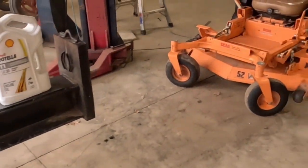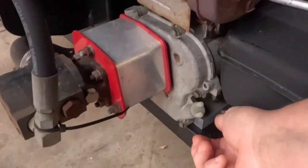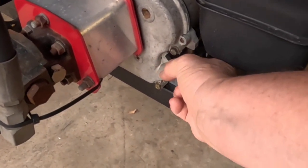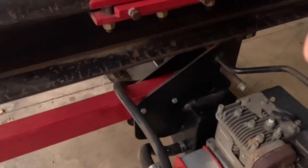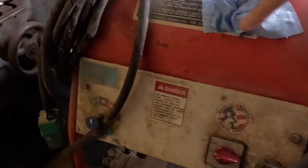All right, we got them cleaned up in the shop here. Let's see if I can pull the oil out of this thing. Got this little old, if I can find me a little towel, I'd like to wipe that off. There you go.